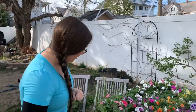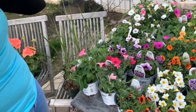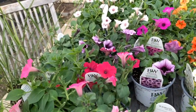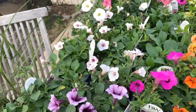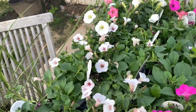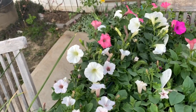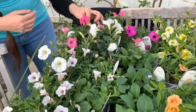So back to our annual table, we have a variety of Supertunias from Proven Winners, and a lot of these are actually Vistas, and if you get a Supertunia Vista, they get very, very big. So I can go through some of these names. These pinks up here are Bubblegums.